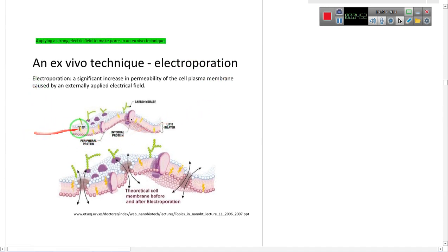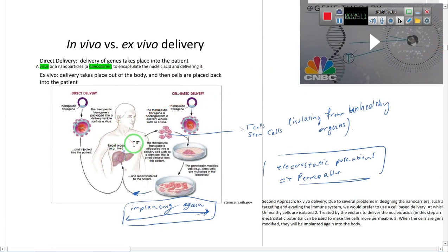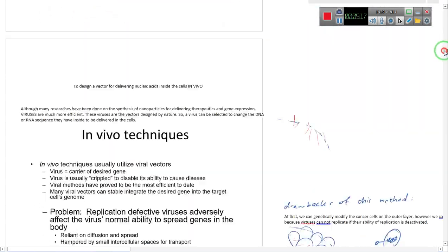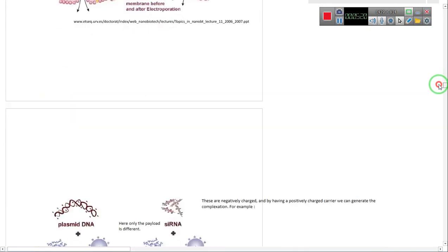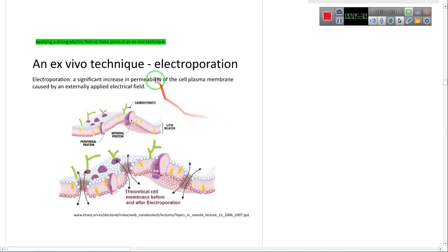If we want to deliver the nucleic acids inside the cells with an ex vivo technique, if you remember, we said that we isolate the unhealthy cells through the ex vivo technique and apply an electric field to make the cellular membrane more porous, or more permeable, to deliver the nucleic acids inside the cell more easily.